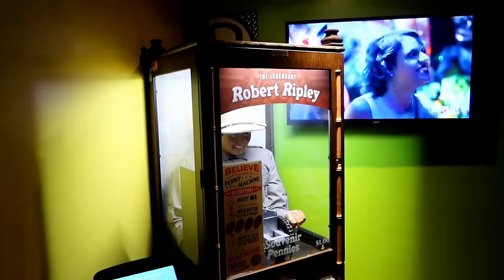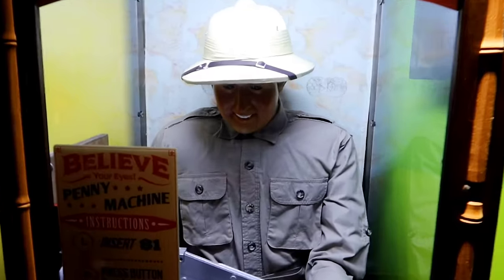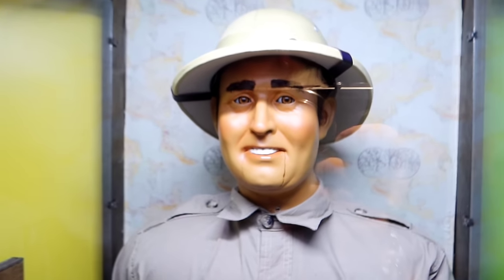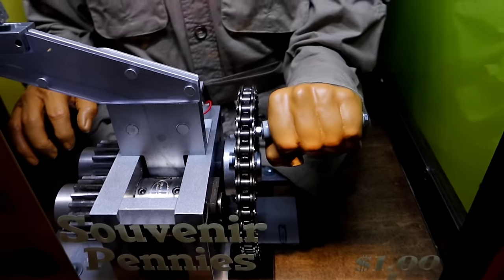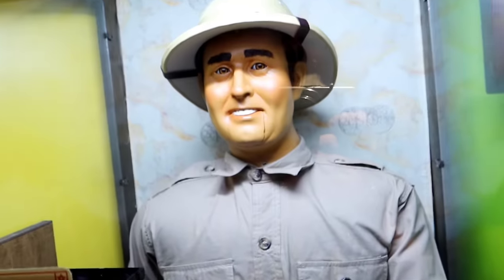They love their compressed air here. Then if you collect the stamped pennies, Robert Ripley is right here. And he'll make you one. See? He'll grind you up a little penny. You have four options of what you can get on there. I don't collect those though.